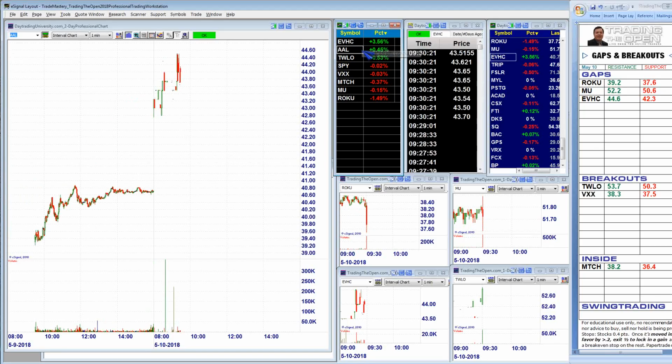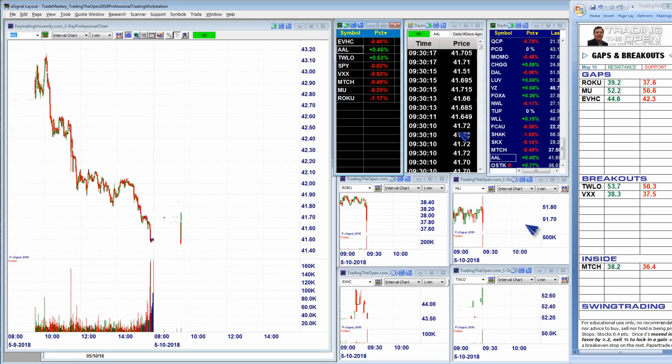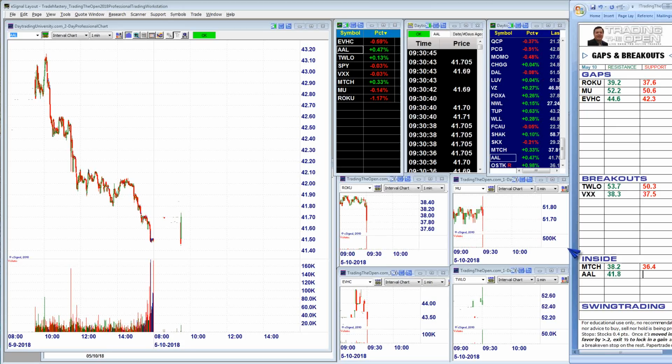EVHC's parked up there. American Airlines trying to bounce. Because oil is up, the airline stock prices and Hertz, the rent-a-car, went down, because a big cost component to airlines, the biggest cost, is oil for their fuel. They got some humongous fuel bill, right? Because they buy a lot of gasoline or whatever it is they put in those planes. Earliest long would be 41.8, earliest short would be 41.2.